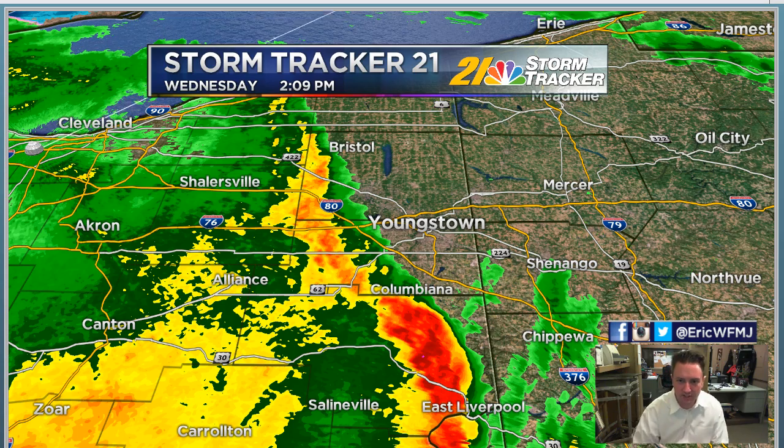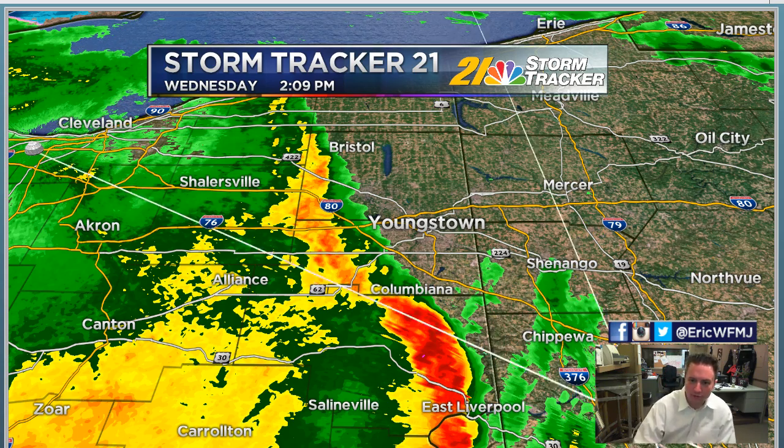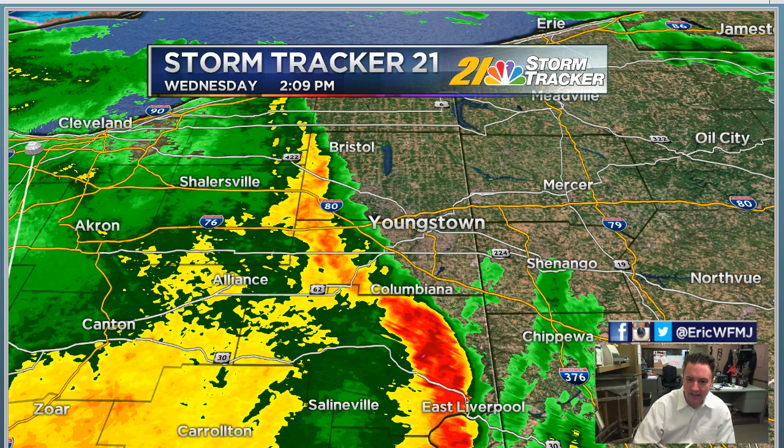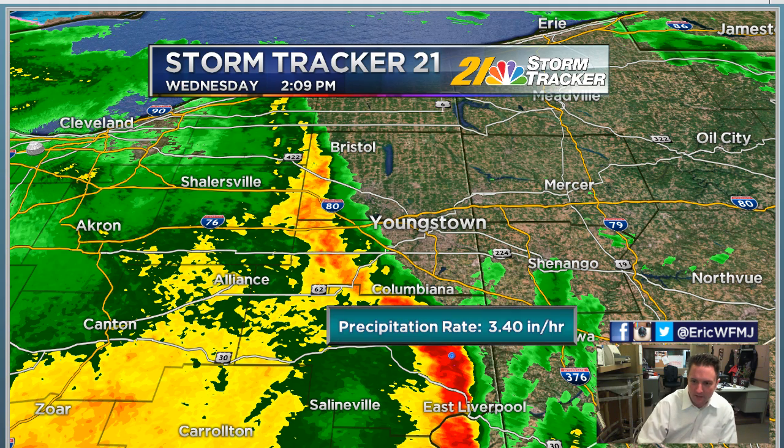Alright, everyone, here's a relatively quick weather update for you on this Wednesday afternoon. It's getting busy across the region with a pretty good band of rain and gusty winds pushing through. There's no thunder and lightning with this, but this is a hefty, hefty downpour down in parts of Columbiana County, especially the eastern part of the county.